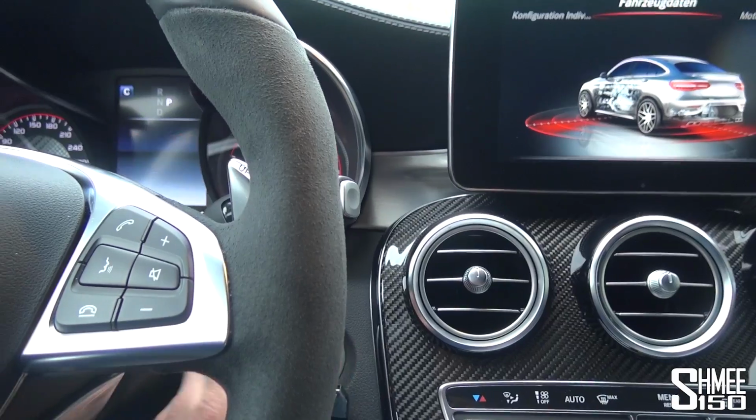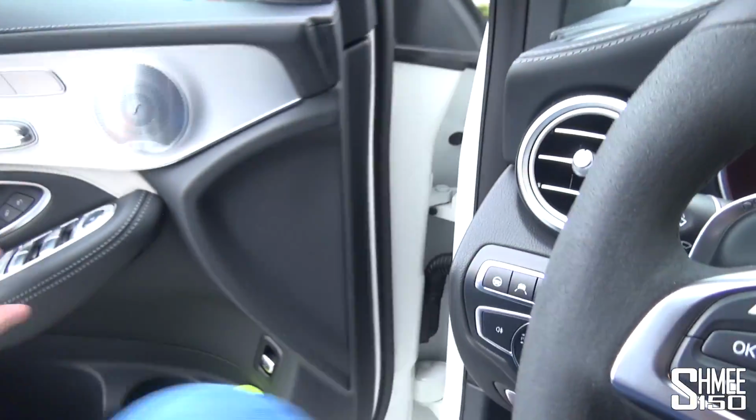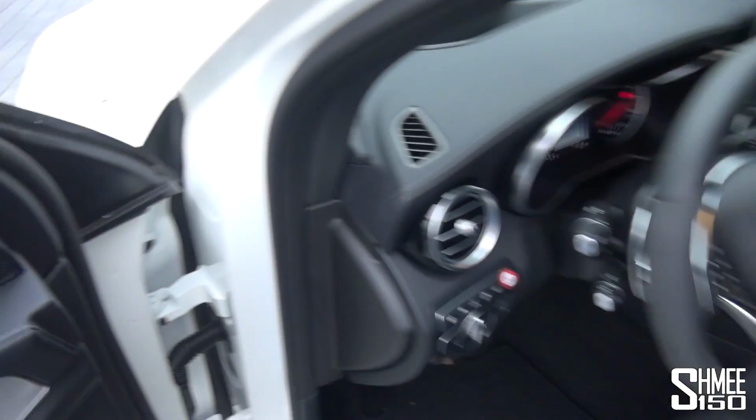So let us turn the car off for the moment, put the key in my pocket, and we will jump back to take a look in the rear and then in the boot.